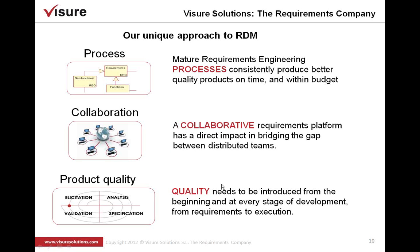and then look at how the tool can support that process. A Collaborative Requirements Platform has a direct impact in bridging the gap, and IRQA provides that collaboration platform where all of my project members, team members can look at requirements. We can set up unique views for them to see the information that they are most interested in. And we believe that product quality starts at the beginning, and it has to be built into every stage of development, all the way from requirements down to the execution.